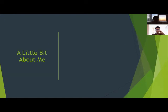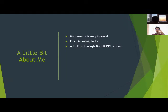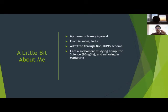So, a bit about me. My name is Pranay. I actually spent a summer making robots, so people started calling me Wally after that, if that's easier to pronounce. I'm from Mumbai, India. I was admitted through the non-JUPAS scheme, and I am a sophomore, which is a year two, studying computer science. I have been a teaching assistant and a student advisor at HKU for the past year.